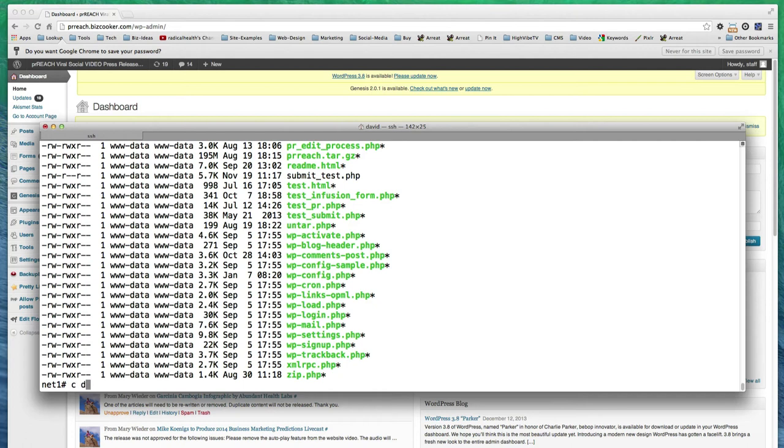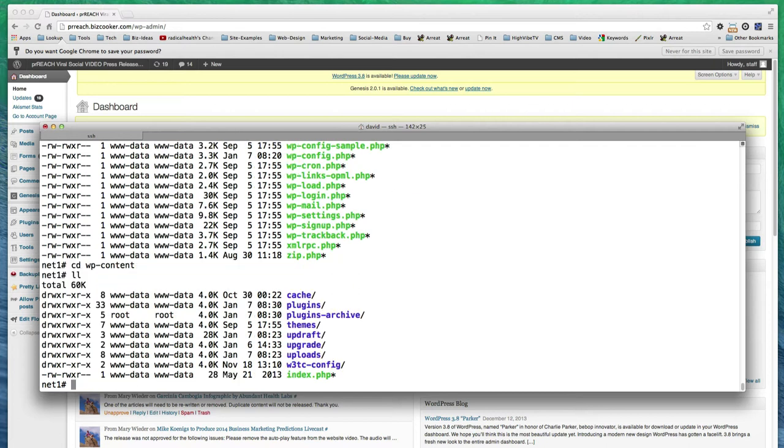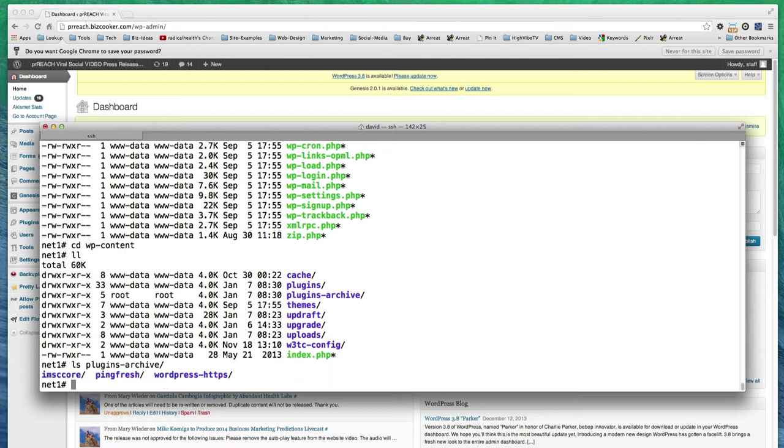Okay, so if I go here to the WP content directory, there are three plugins I had to archive here so the system would work. The WordPress HTTPS plugin, which is a non-standard way of handling secure SSL access to the backend admin functions.